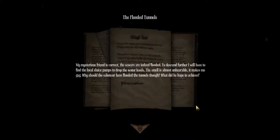My mysterious friend is correct. The sewers are indeed flooded. To descend further, I will have to find the local sluice pumps to drop the water levels. The smell is almost unbearable. It makes me gag. Why should the saboteur have flooded the tunnels, though? What did he hope to achieve?